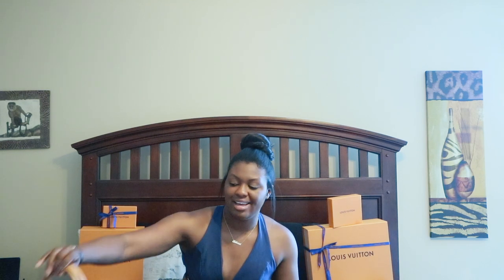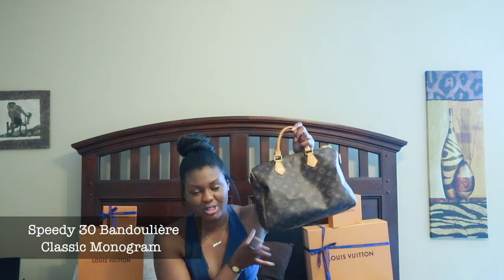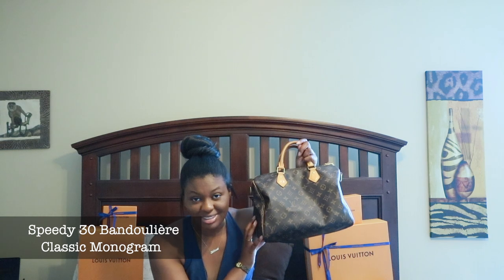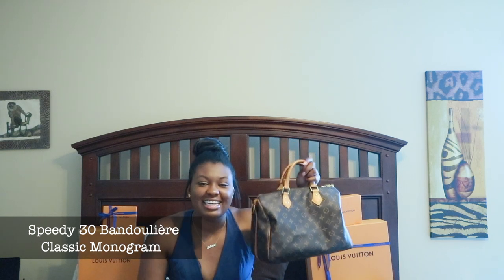Next bag that I got was for my 20th birthday. And that is this bag. So we went back to Paris. We went to Paris and London the next time. And I got this bag, which I adore. Still didn't get the Alma. The Alma still couldn't be gotten because the Alma is still an old lady bag.